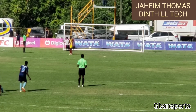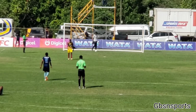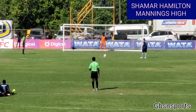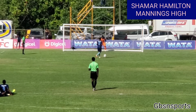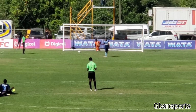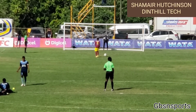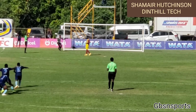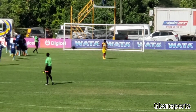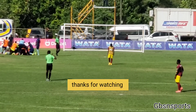And he places that one on the ground. Stop and go penalty. He dived the right way, but that one stayed low. Turns and shuffles over to the right. Oh, and the goalkeeper almost got that one. Shamir Hutchinson with the fourth penalty for the Dintel Technical team. And it's all over. So the Mannings team have won 4-2 on penalties.